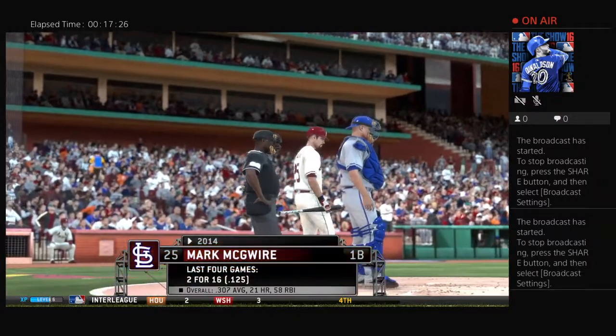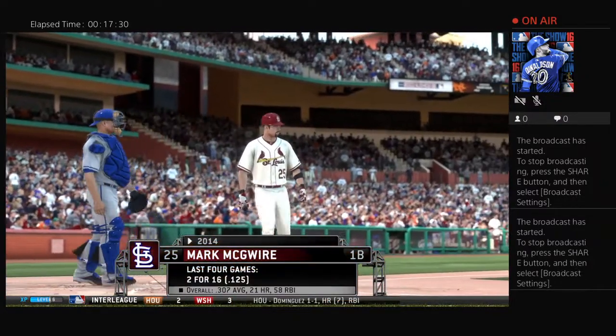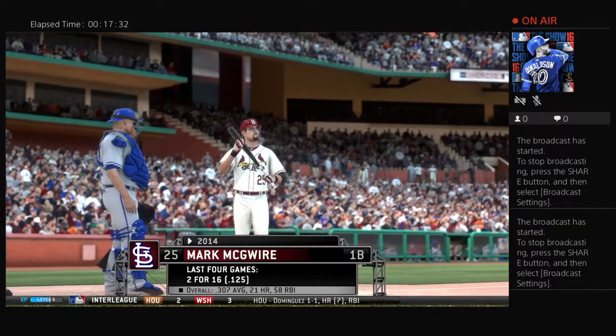Mark McGwire will dig in for the first time here, looking to change his fortunes a bit as he's seen that average dip these last 4 or so games.